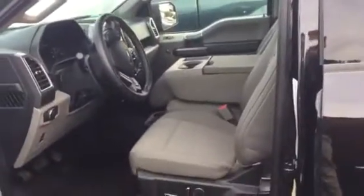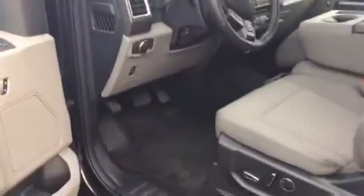Let me show you up front here. The nice thing about these Fords is they all come with this keyless entry code. If you ever accidentally lock the keys inside the car, purposely lock the keys inside the car, or like my wife and I, we just lock the keys inside the car every night. We each just know the code.